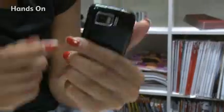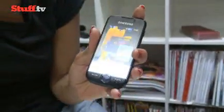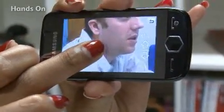The Samsung Jet also packs a 5-megapixel camera with autofocus. It has a dual LED flash, and one thing we really like is when you access your pictures, it has one-touch zoom. So you hold your finger down on the screen and it zooms in.